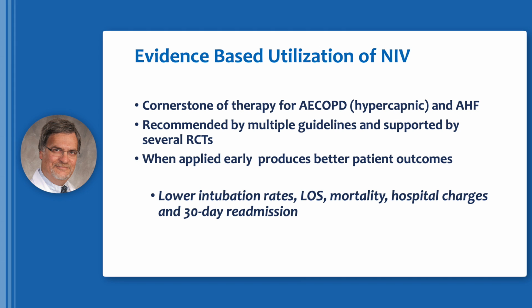Based on the evidence via multiple guidelines and supported by several randomized controlled trials, the cornerstone of therapy for acute exacerbation of COPD and acute heart failure is the use of NIV. When it's applied early, it produces better patient outcomes. And as Dr. Stefan said previously, NIV use is associated with low intubation rates, lower length of stays in the hospital, lower mortality, lower hospital charges, and lower 30-day readmission rates. So NIV is safe and cheap to use.